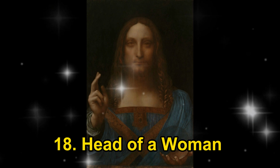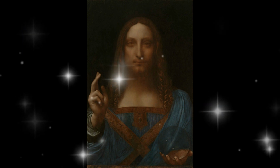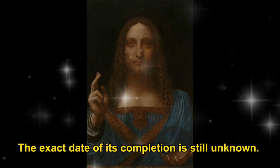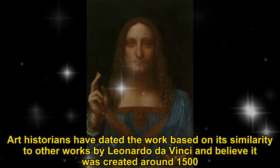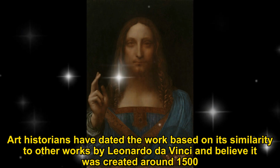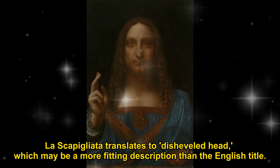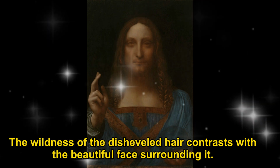18. Head of a Woman. Dimensions: 25 centimeters by 21 cm. Head of a Woman, also known as La Scarpigliata, is an oil painting on wood. The exact date of its completion is still unknown. Art historians have dated the work based on its similarity to other works by Leonardo da Vinci and believe it was created around 1500. La Scarpigliata translates to disheveled head, which may be a more fitting description than the English title. The wildness of the disheveled hair contrasts with the beautiful face surrounding it.